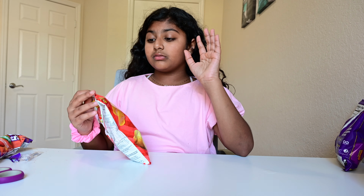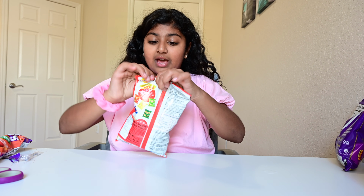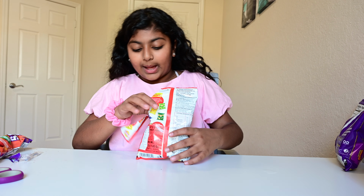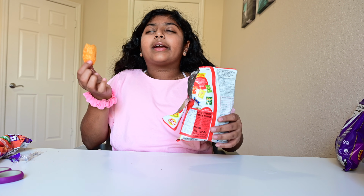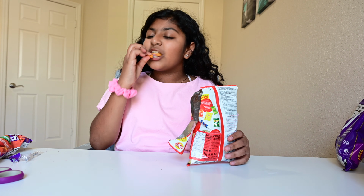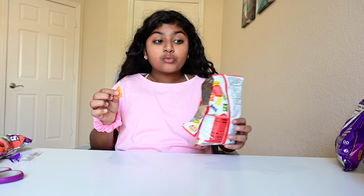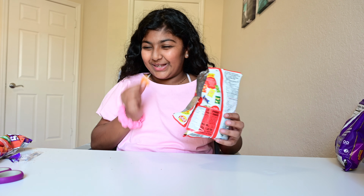And yeah, I haven't had them in like so long, like a year, like 2 years or like 3 years. I don't know. But let's try them because I haven't had them in so long and I'm so excited to try. Oop, I ripped the whole bag open. Oopsies. I can already tell from the smell that this is gonna be so good. So good.